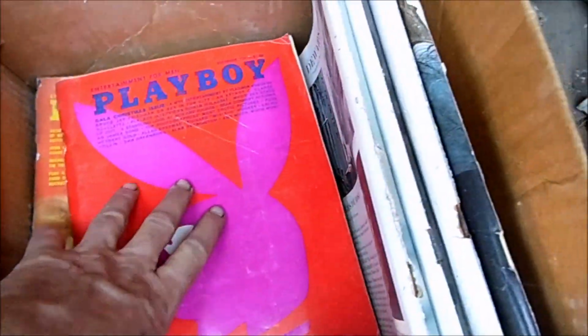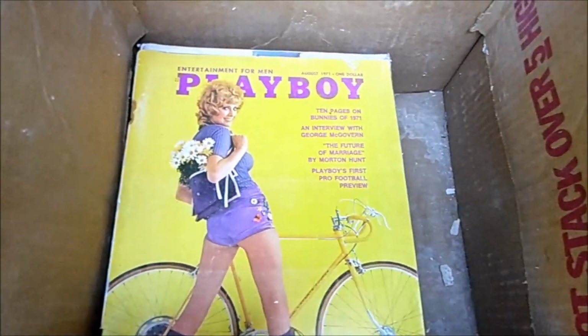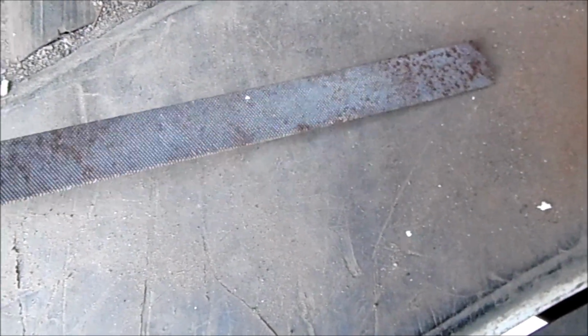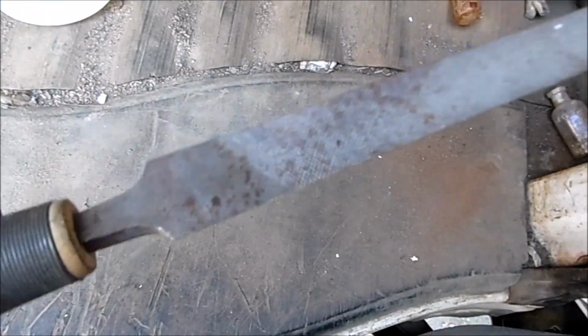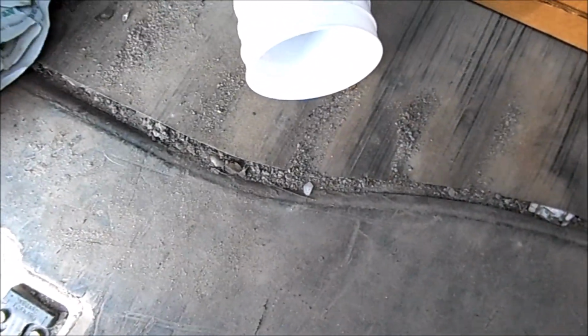So I got 25 of them for $20, so I figured that was a pretty good deal. Okay, I also got a file just because it was nice condition. It's not a Nicholson or anything like that, at least I don't think it is. It was only $1, so files are my favorite tools.